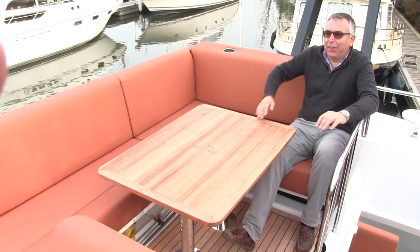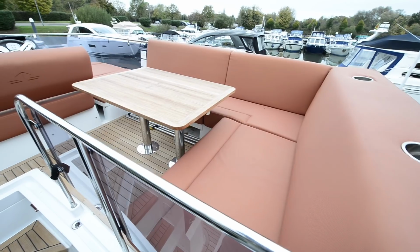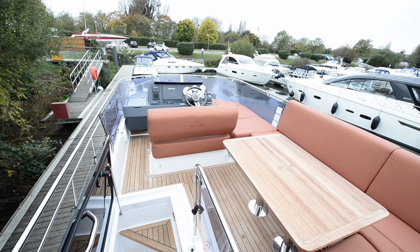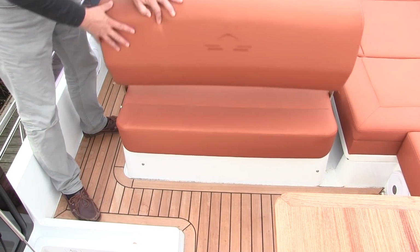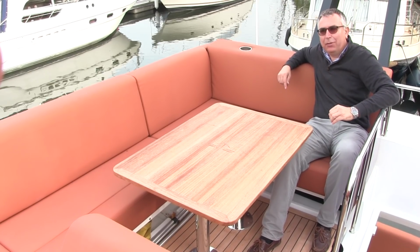Now up here there's masses of space, but what's nice is it's nice and deep. You feel like you're sat in the boat and not on it. There's a big dining table up here, of course, and some bathing area up alongside the helm, and even the helm seat itself has a movable back, so you can either have it facing aft and join a dinette, or facing forward, obviously, for when you're driving the boat.